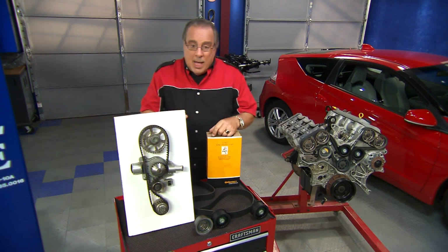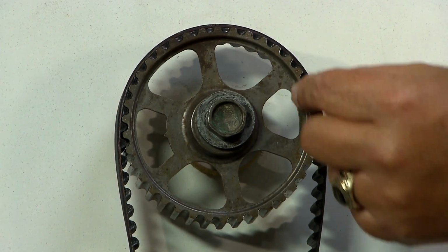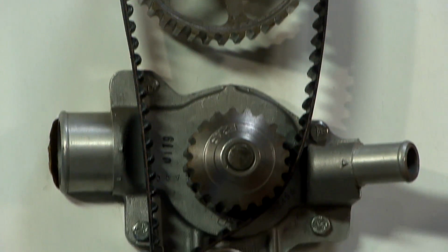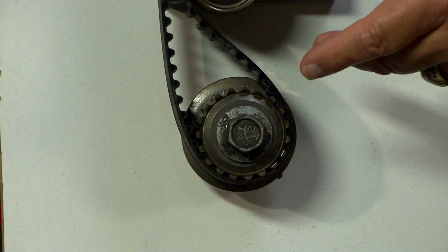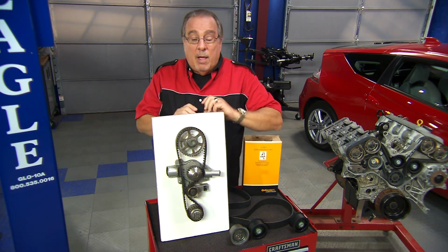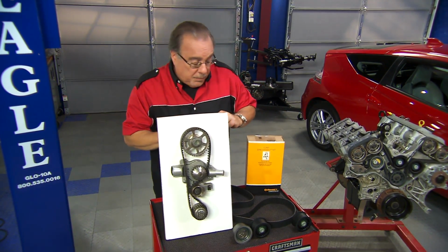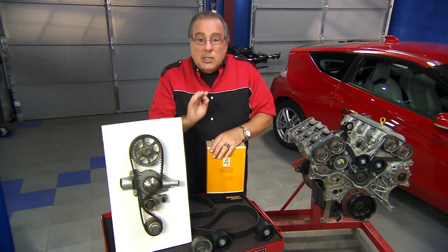Now here we have a mock-up of this to show you what goes on. Up here we have this larger pulley that drives the camshaft in the engine. Down in the bottom we have the crankshaft. The crankshaft produces power from the pistons. It rotates this belt to turn the camshaft to keep everything in sync, so valves open when they're supposed to and so on. That's simple enough, but things have changed.